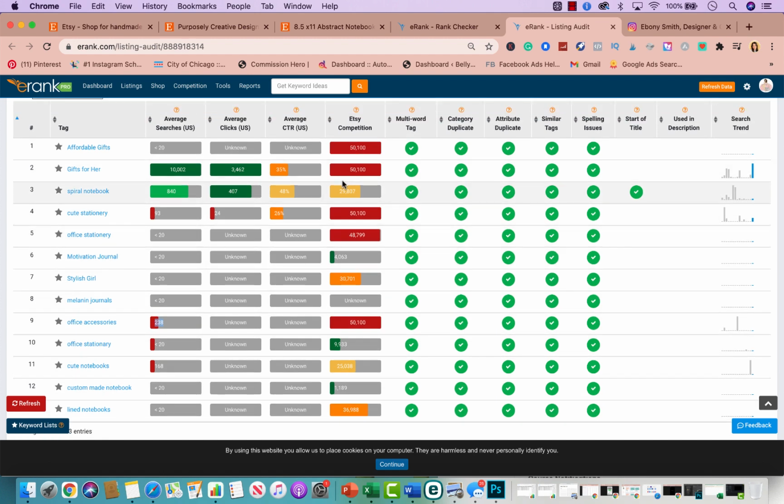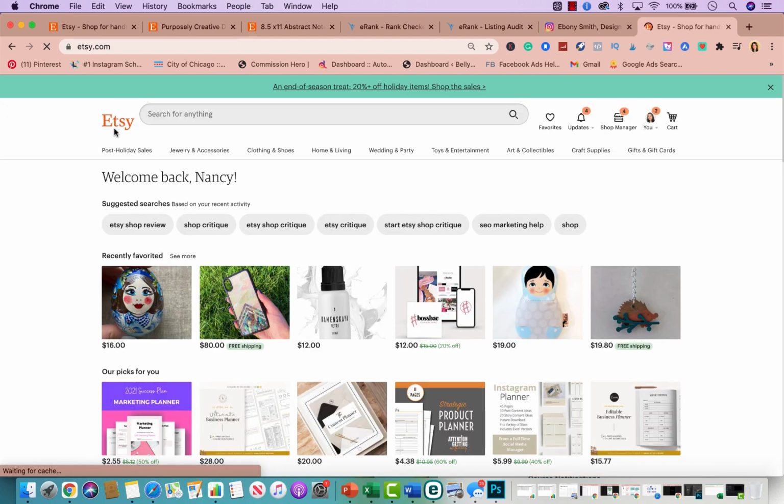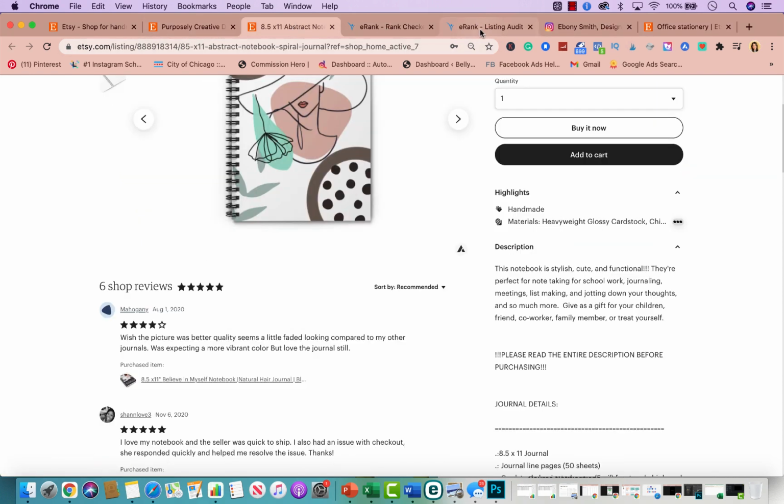So the first thing I would do for this particular listing is all of these that have 50,000 or more, all the red ones, I would get rid of because right now they're not doing anything for you at the current moment. So if you typed in office stationery on Etsy, there's a lot of people using this keyword. This is the quickest way that you could check how many people are actually using it. So you do a quick search for the term and 45,000 people. So that's not too bad, but still a lot of people are using it.